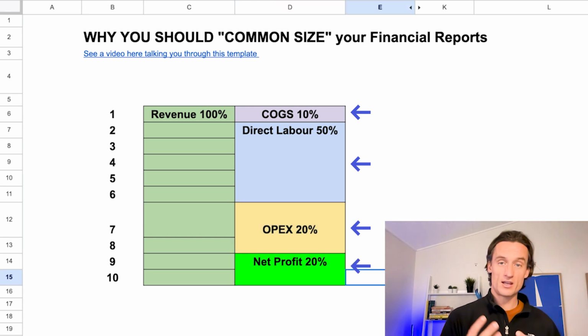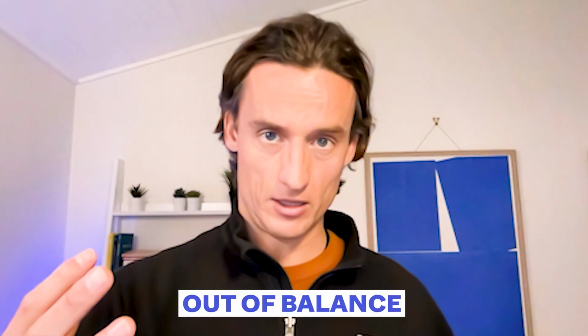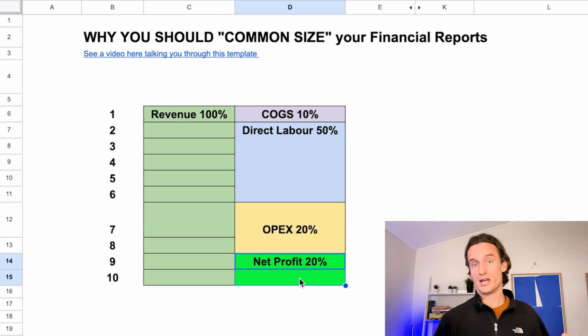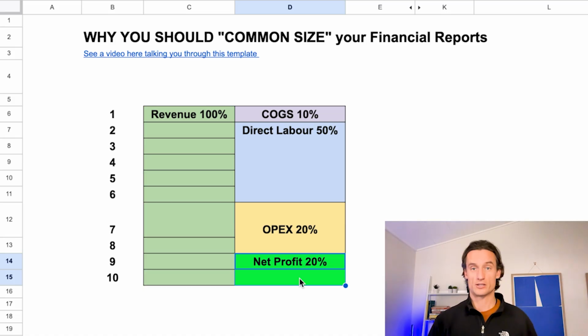But critically, if any of these categories goes out of balance and your labor costs swell from 50 up to 60, 70, 80, that doesn't leave any room for your net profit, and that gets squeezed out. And that's when you become a negative profitability business. And that's not sustainable. You're going to go broke. So it's really critical to know what these benchmarks are for your business to help us track as we improve it.